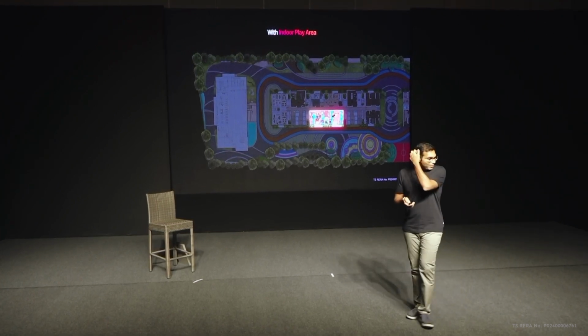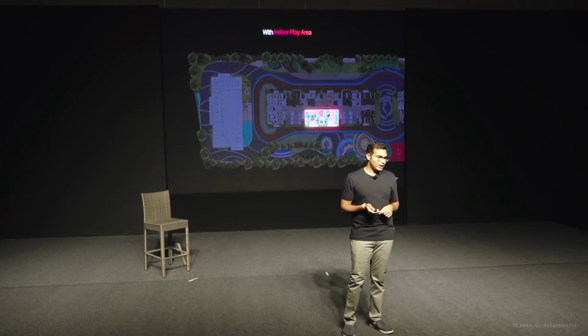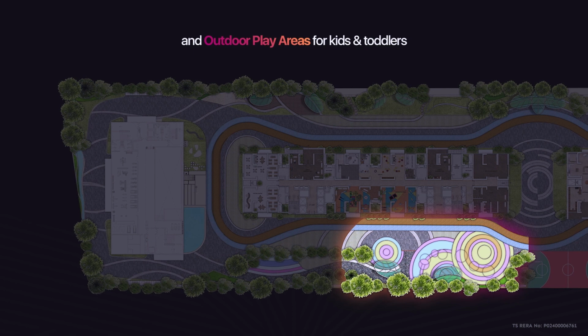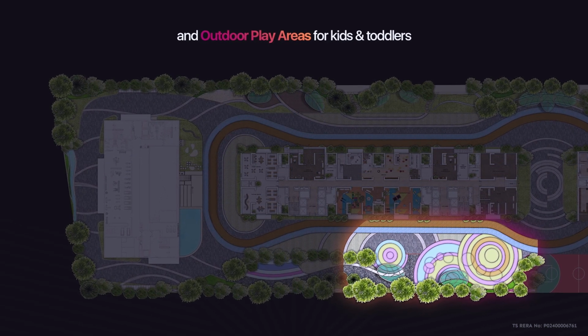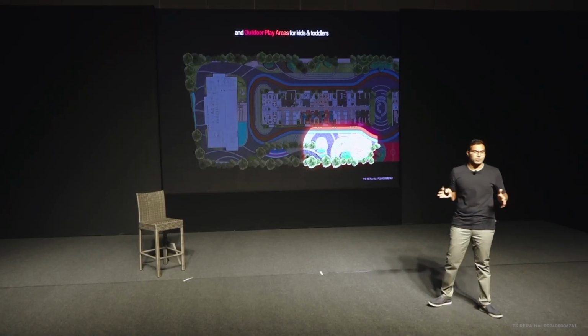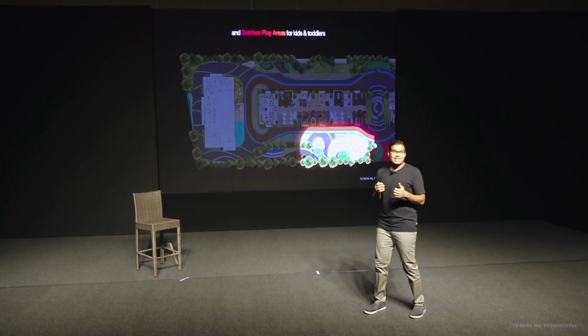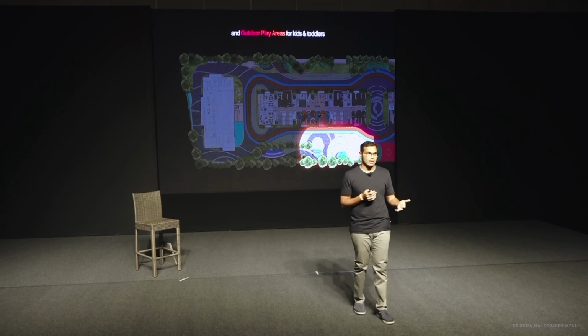Coming back to this, the crèche has an indoor play area, and then you see close to around 12,000 square feet of outdoor play area where the kids can seamlessly move in and move out. This will greatly make it easy for them to get acclimatized to the crèche conditions.